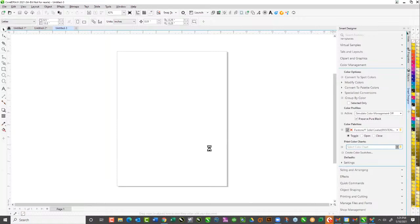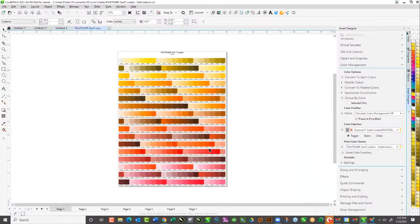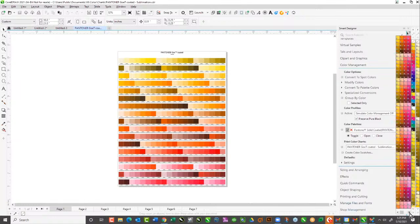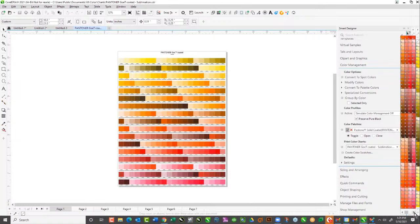It's a Pantone palette composed of a very wide range of RGB colors. They're very bright. They print great. It's a much wider gamut of colors than, say, a CMYK chart or even the standard Pantone solid coated. So here's the traditional solid coated palette, which is a good palette, but it's not this big, giant, juicy, robust palette like you get with Go.